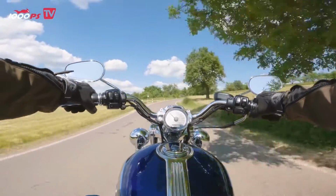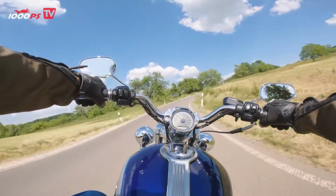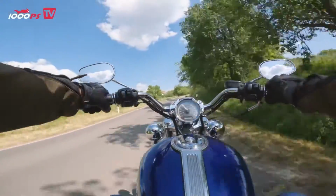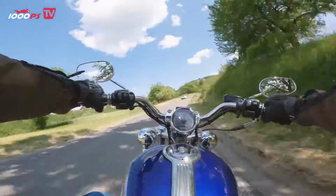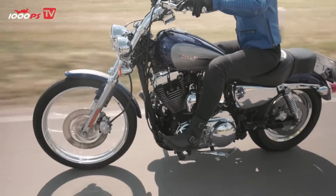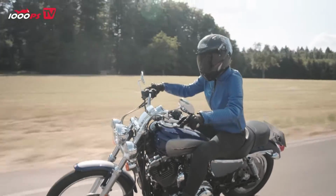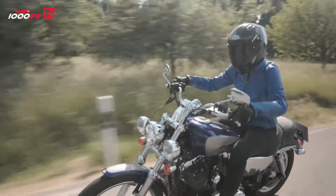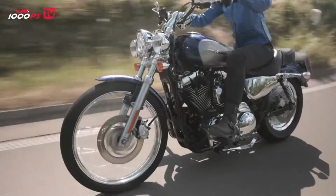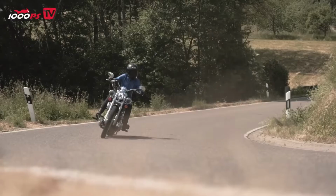The powerful engine of the XL 1200C Sportster Custom is easy to control and offers plenty of power from low revs in the first half of the rev range. With a displacement of 1,200 cc and a torque of 98 Nm at 3,200 RPM, the air-cooled Evolution engine provides powerful propulsion. The sputtering sound of the Screaming Eagle exhaust system ensures an authentic Harley experience.